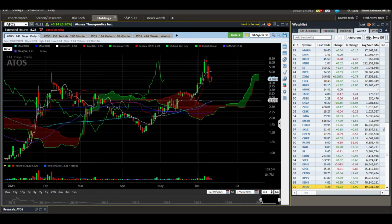Another thing to look at is this red line here. This is the Keystone Line, and we want to see price stay above that for upward momentum. For longer term trends, you want to see price stay above the cloud. I look at these flat areas of the cloud for the best levels of support. This indicates uptrending support, and this cloud is very steep.